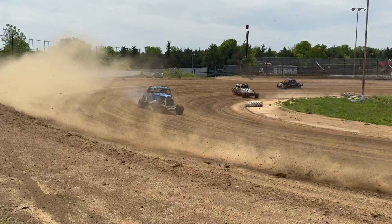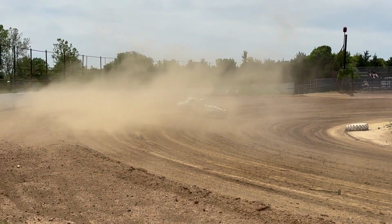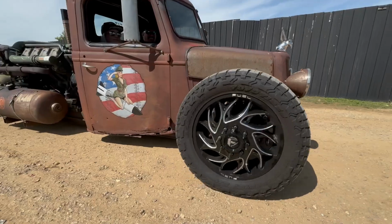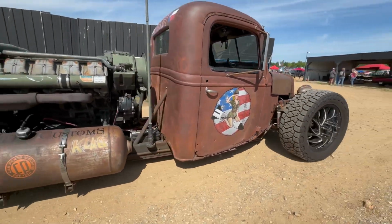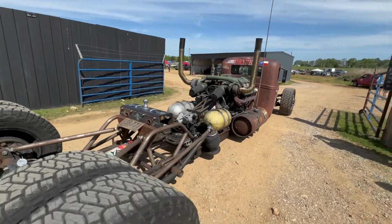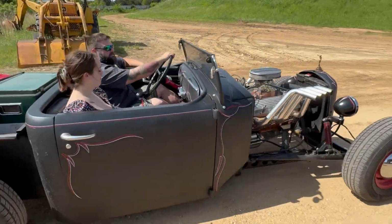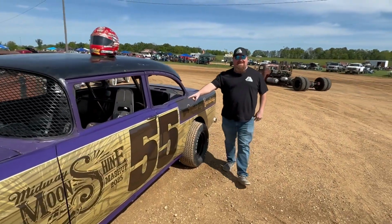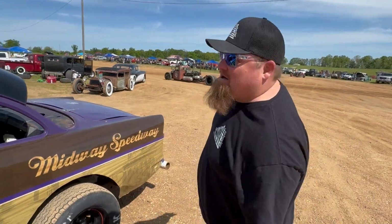Hey, awesome, look at these people racing. Then we got dirt racing. Woo! It's so awesome. How awesome is this, dude? This show's awesome. We just got here and there's cool stuff everywhere.